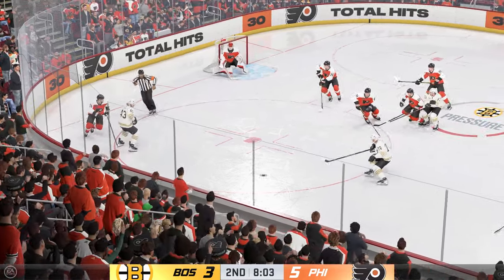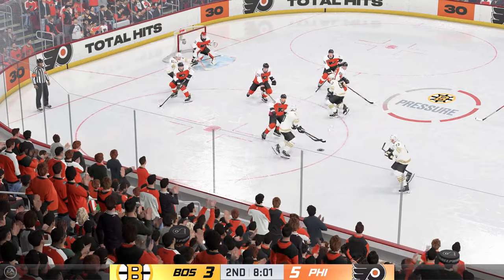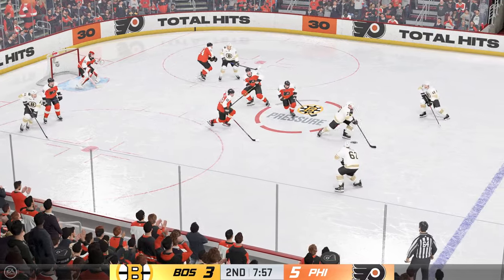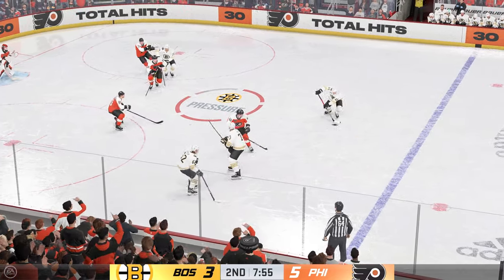Point blank range by Ayrson. The goaltender is very aware of where that puck is in that low slot area and defends his crease by getting out, being aggressive, and taking away any of the net.